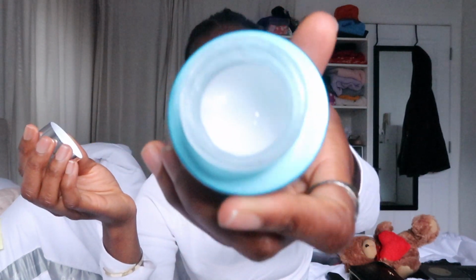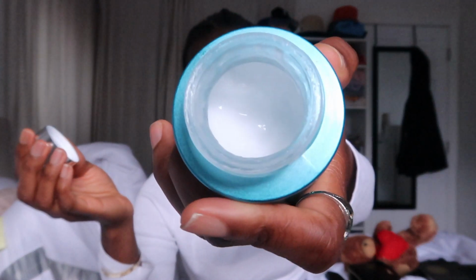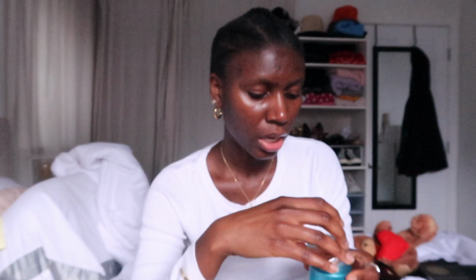Last but not least, I have my moisturizer. I use a jelly like moisturizer. Even though it looks white, it's very jelly like. It's not creamy. Because I have oily skin, I use more hydrating moisturizers, meaning they give you more of that water feel. And even though I use something more water based, it doesn't leave me looking ashy. So I always have to use jelly moisturizer.